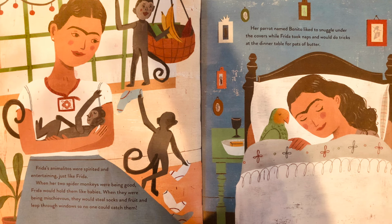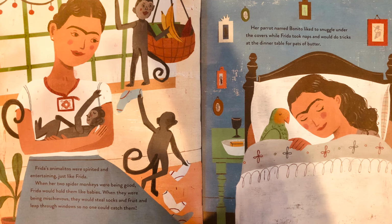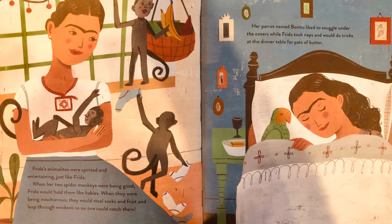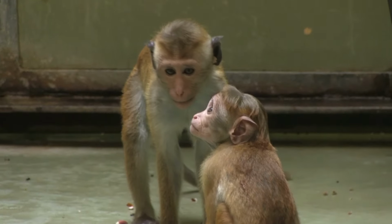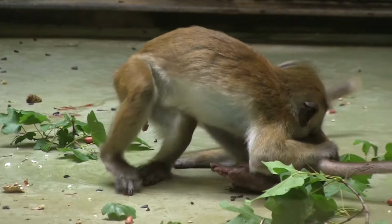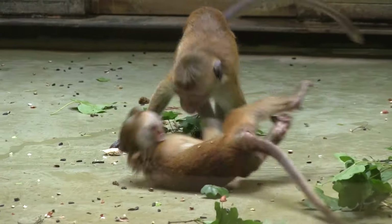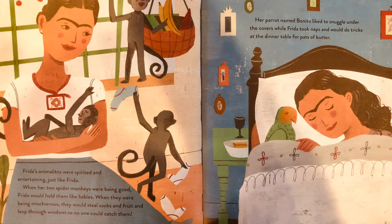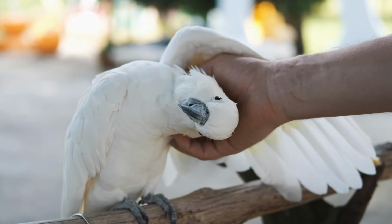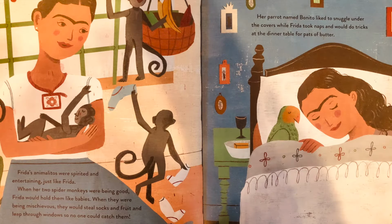Frida's Animalitos were spirited and entertaining, just like Frida. When her two spider monkeys were being good, Frida would hold them like babies. When they were being mischievous, they would steal socks and fruit and leap through windows so no one could catch them. Her parrot named Bonito liked to snuggle under the covers while Frida took naps and would do tricks at the dinner table for pats of butter.